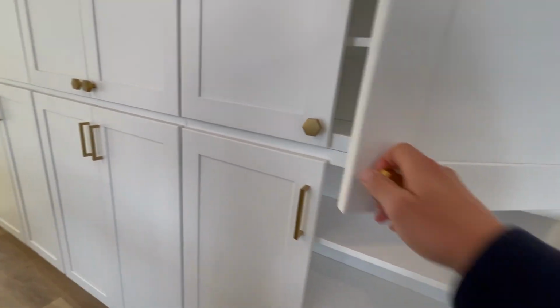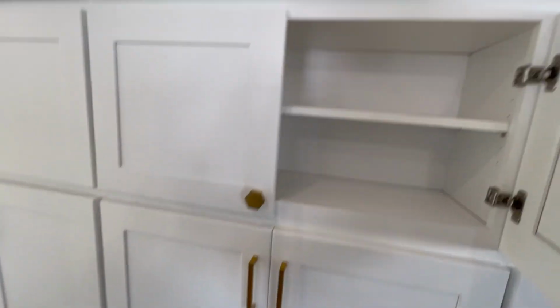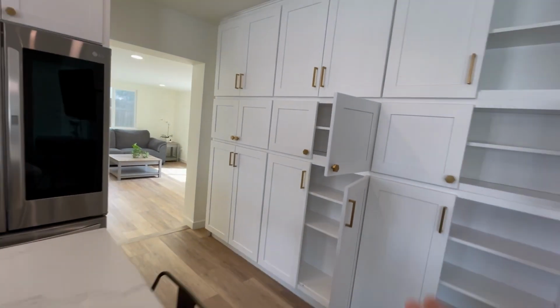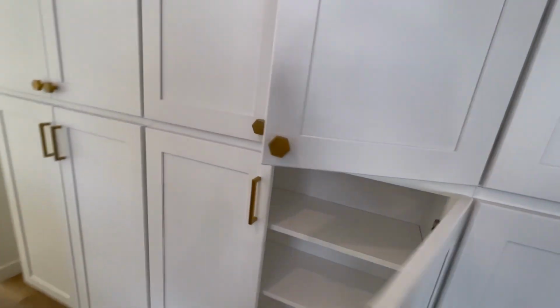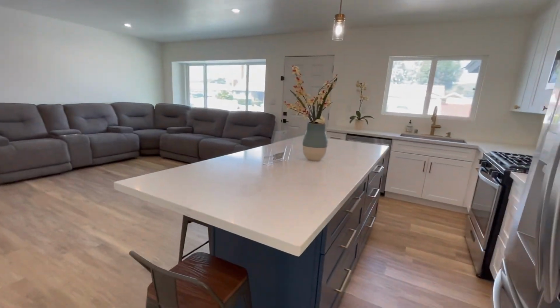I'm gonna open up these cabinet doors so that you can see how much space is here. These shelves can adjust up and down, but they're in all of these cabinets here. Go ahead and close these up. They have that nice soft closing mechanism.